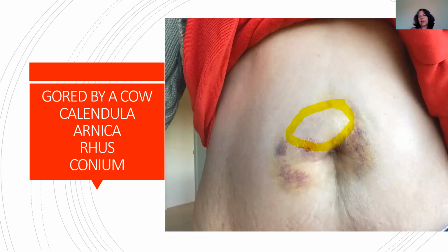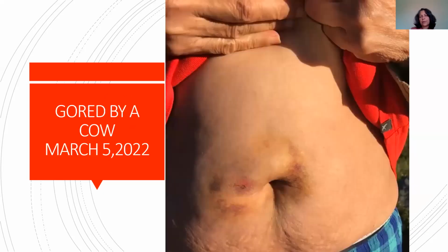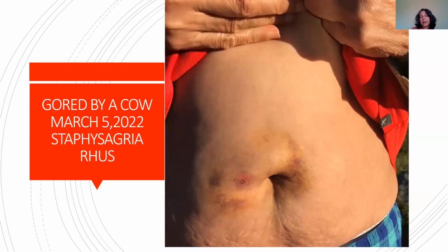This highlighted yellow area started to get a little lump underneath it, and that lump is a contusion. And that lump started increasing and the rest of the wound started healing. And I would get burning under that lump, for which Staphylococcus aureus 200 really helped. Now let me explain what Staphylococcus aureus 200C is.